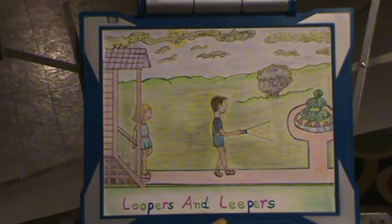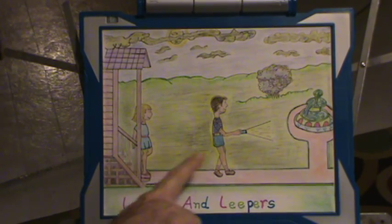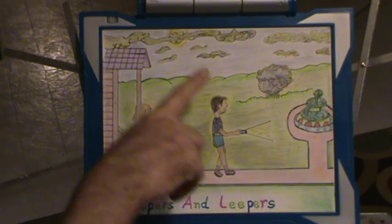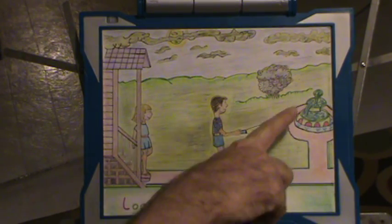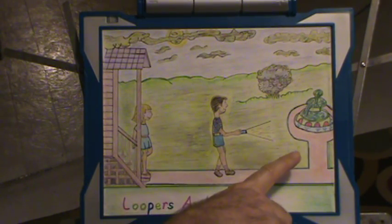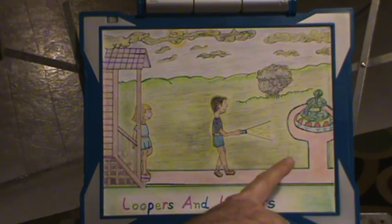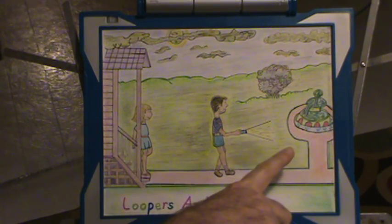Loopers and leapers. Billy and Bonnie. They're in the backyard. They're heading toward the fountain. And the moonlight glistening in the water was quite all right. But there was no loopers and leapers over there. And they did not know if they would find them anywhere.